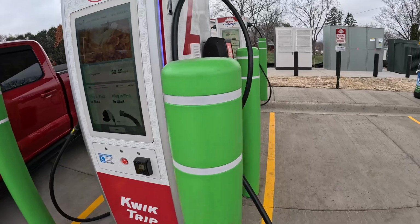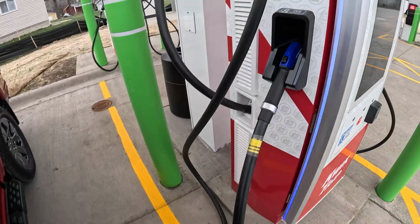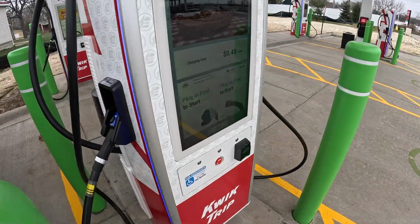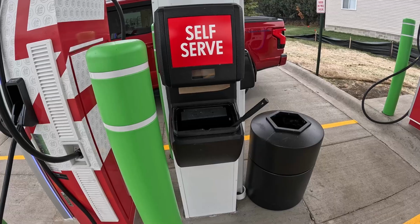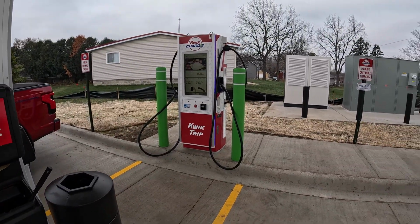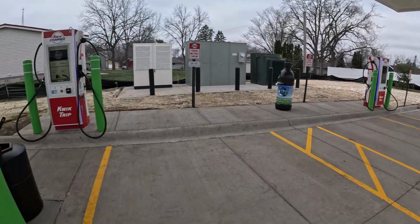So that's pretty cool. Okay, so here's the charger. You can see it's got NACS on this side and CCS on this side. It's even got the label there. I didn't see that on the other side here. Yep, NACS up top. This is nice. They have self-serve window wash. A lot of chargers don't have that. You can see they have a second charger here as well, and then 2 more for those spots. So 4 charging spots in total.